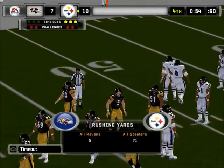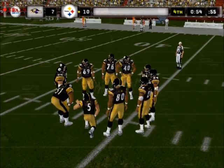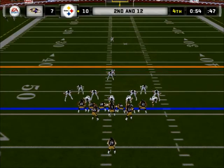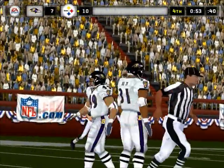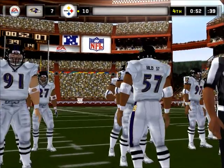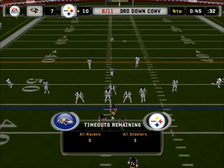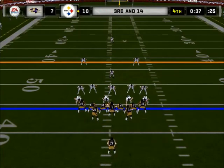Baltimore burns their last timeout. Another kneel. One more should put it in the books. So the Steelers will advance to the third round. Excuse me, the second round, and the third round isn't coming for a while. They'll face the Browns to see who wins the AFC North title.